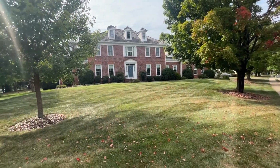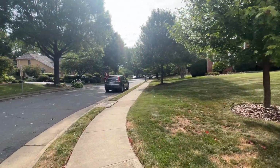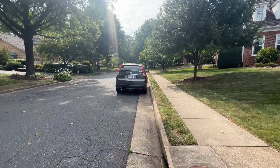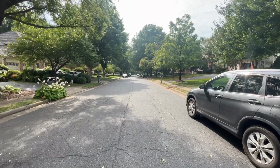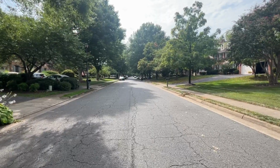This lawn is absolutely beautifully maintained. Kudos to them. And Jacobs here is actually one of my favorite streets in the neighborhood, just because you have the huge trees that almost touch the other side of the street. Very mature trees, beautiful homes, beautiful houses.